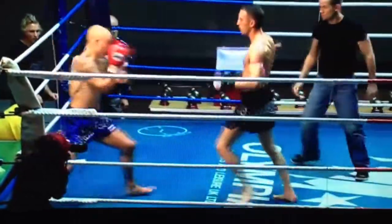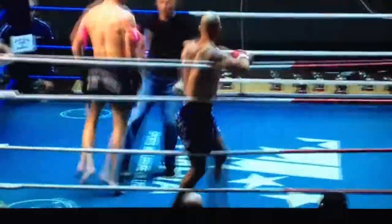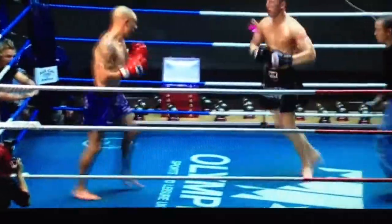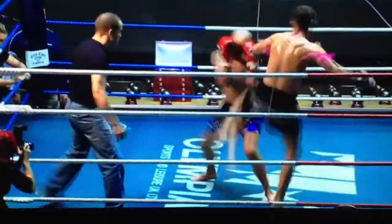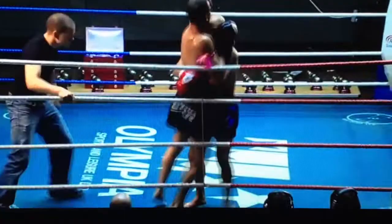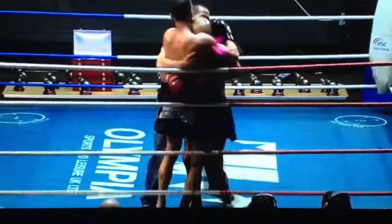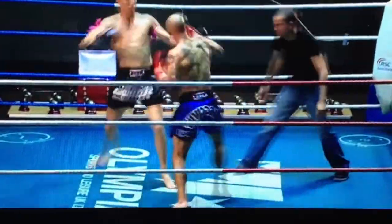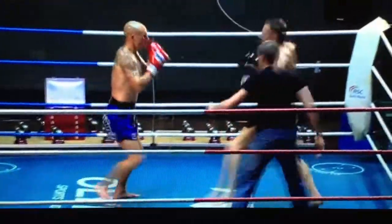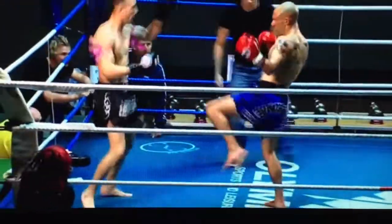Well, straight into it, Toby Douglas there is trying to press the action a little bit, going right early with the hands. I think Scott's landing big power, but Toby is walking straight forward into Scott's strikes here. Not much work in the clinch there, so it's been separated. Again, Toby pressing forward.